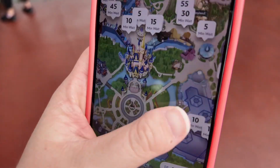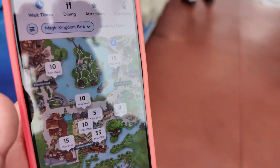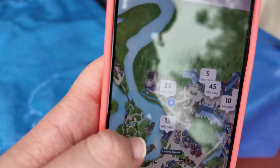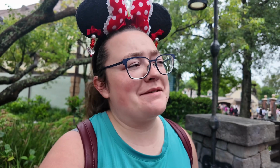There's still quite a few rides you can go on that are 15 minutes, so maybe we go do Pirates, do the Tiki Room, or, oh goodness, what is it? Country Bear Jamboree, the Liberty Boat. There's plenty you could do here. The rain is done for the most part. It might come back for a split second, but that's pretty much it for the rain today. So I think we're gonna go home.